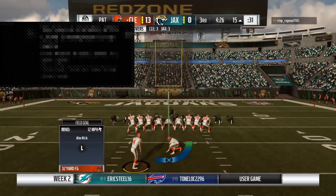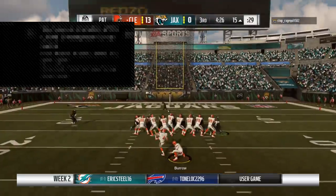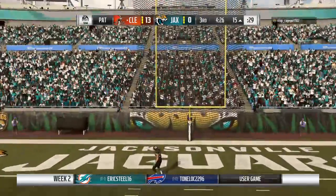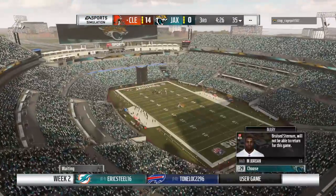Lambeau on for the extra point. Point after by Lambeau, up and good. And it's now 14-0.